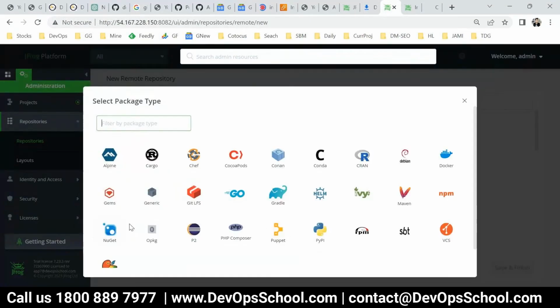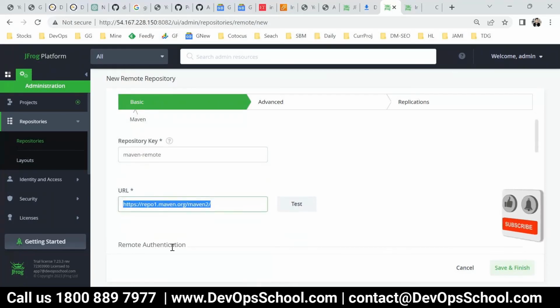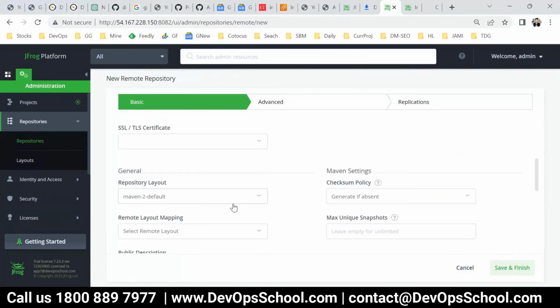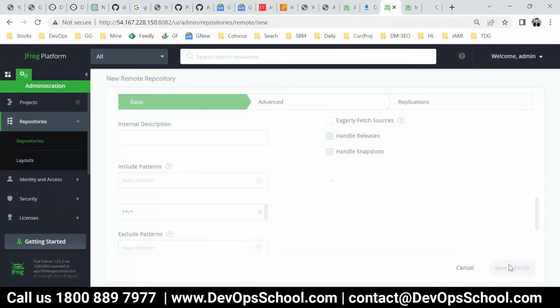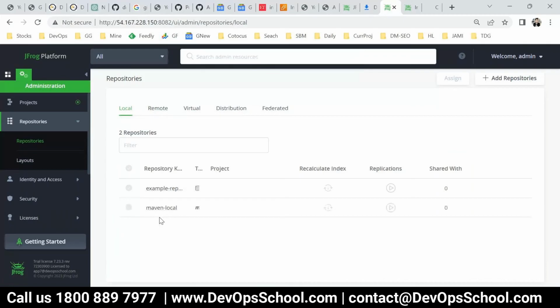Here the type is Maven, Maven remote. I give the name Maven remote. And now this path you see has automatically been given as a hint, the central location. You can test it, and it's connecting. No user ID and password is required and all those kinds of things. Save. Done. So I created one remote repository also, one local, one remote.